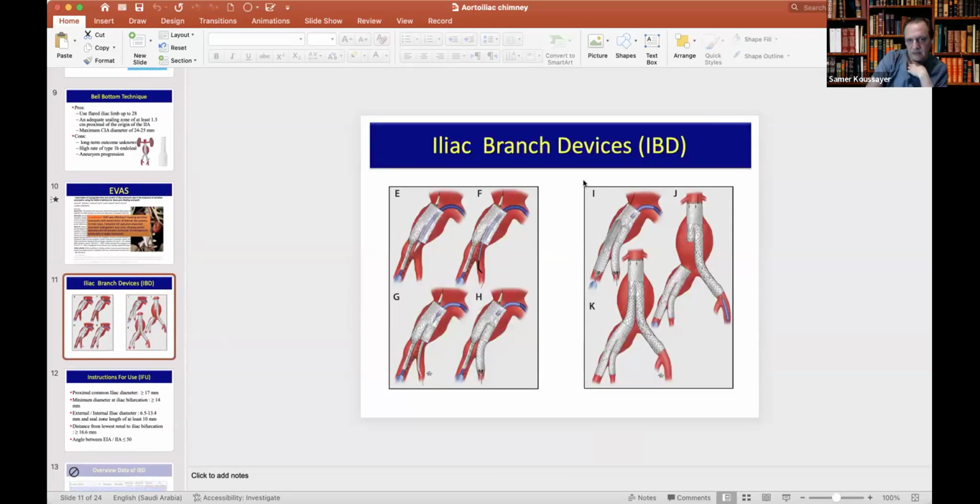This is the bifurcated IBD, the way you do the IBD. See, the IBD is different. You deploy the IBD first, then you put the main body, and then you put the connection between them. Whereas the chimney is the opposite.